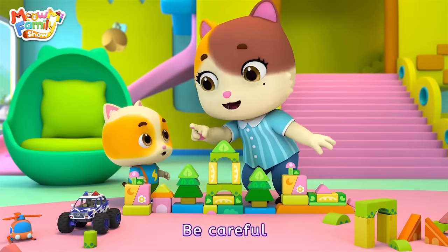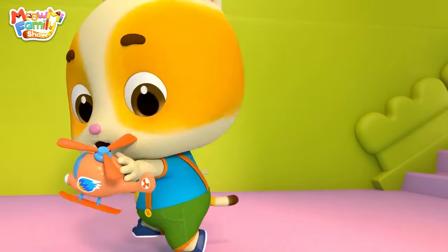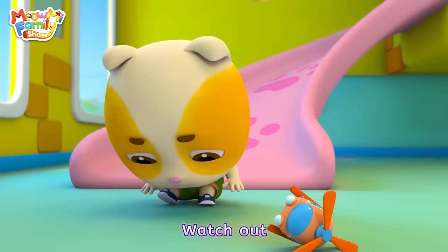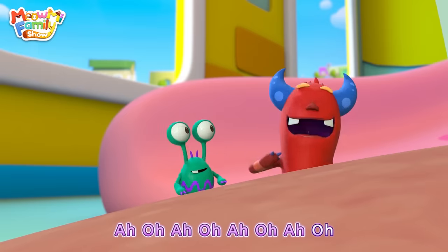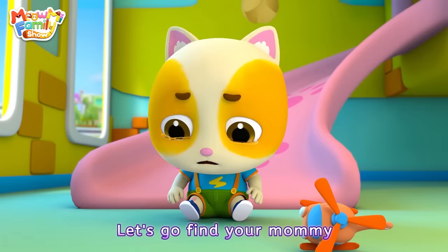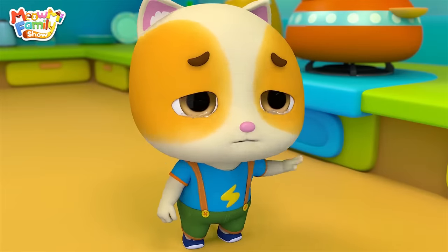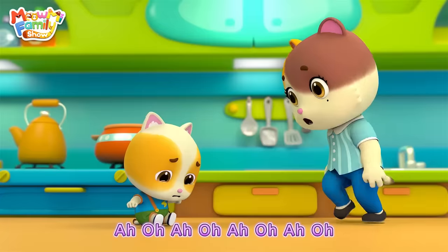I'll be right back. Be careful. Okay. Wow, that looks like so much fun. Fly, fly, higher. Timmy, watch out. Look, Mommy! Timmy is hurt! Mommy! What's wrong, sweetie? I got hurt playing on the slide!